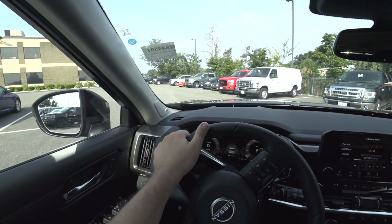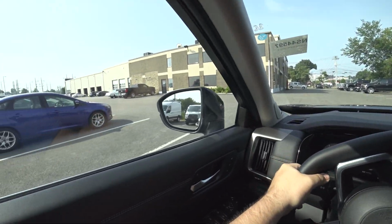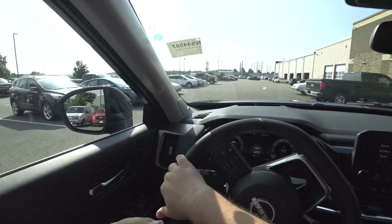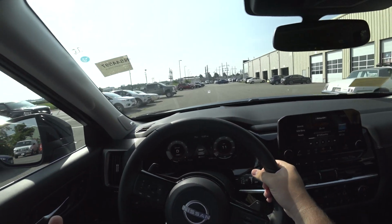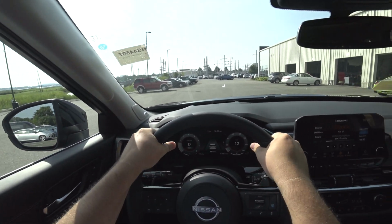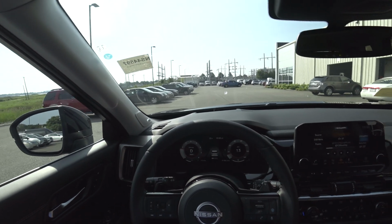What's nice is the steering wheel leather. It's different from any other steering wheel I've felt. It feels really, really nice to the touch. I haven't driven Nissans in a while, but it just feels good. I mean, it definitely feels upmarket.